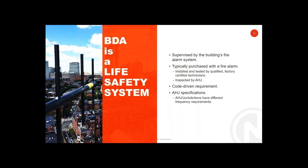So BDAs are life safety systems. They are connected and supervised by the building's fire alarm system. They're typically purchased with the fire alarm system, and they should be installed, tested, and qualified by factory certified technicians. Just like the other aspects of your fire alarm system, they are inspected by the AHJ, or authority having jurisdiction. There are code-driven requirements around BDA systems, and you'll see as we go through this presentation that each jurisdiction may have some slightly different requirements.